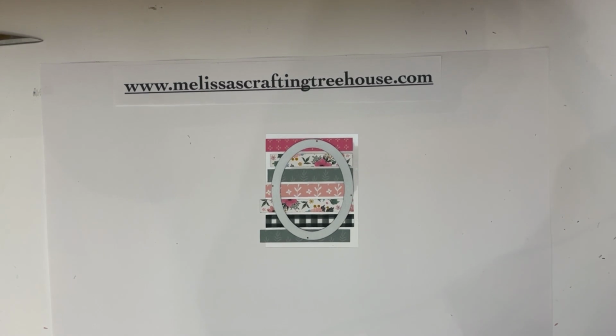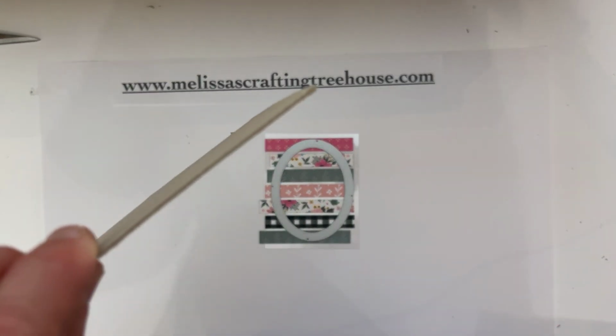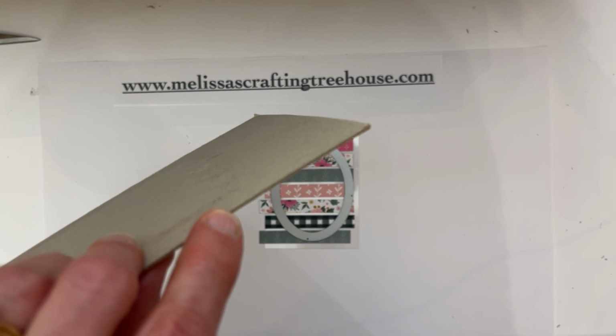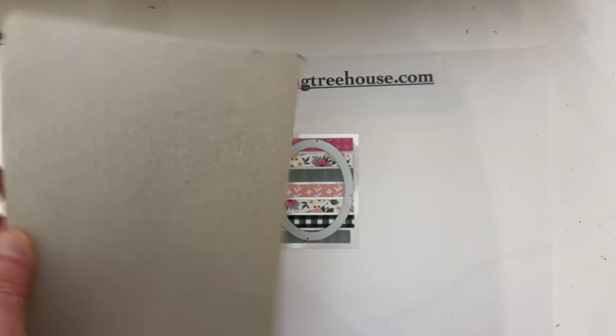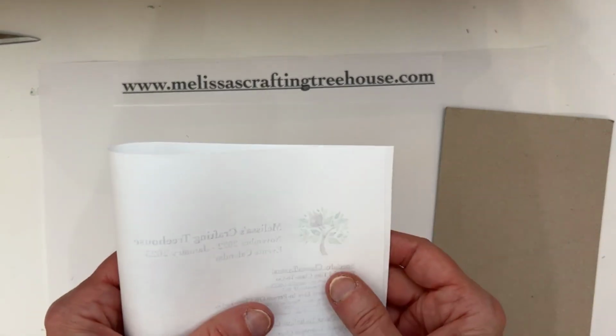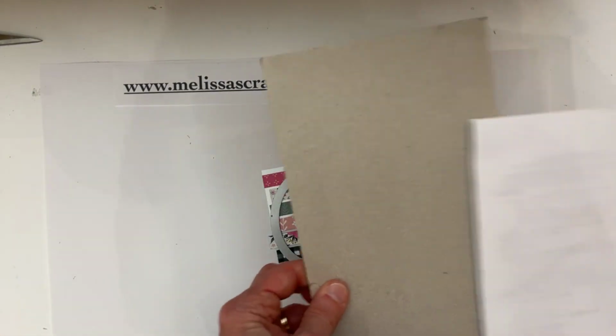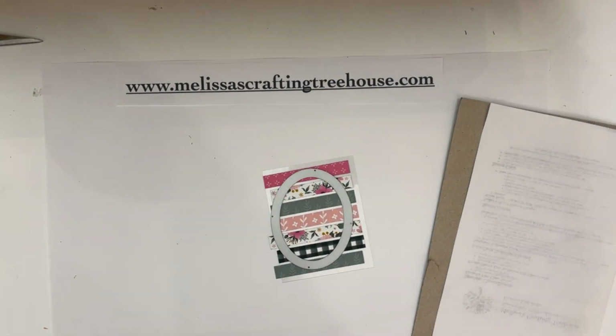Now the trick with this is not using too thick a shim. And when I say a shim, I just mean something that gives you a little bit more thickness to help cut through the blades. So you can see how thick that is. It's just a piece of chipboard. And then I've also got some paper here. So if this is too thick, then I'm going to try using this. So let's just see how we can make this work.